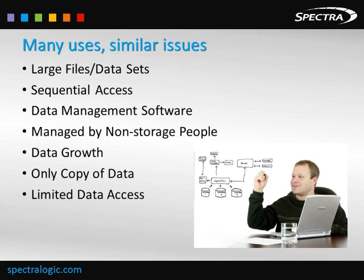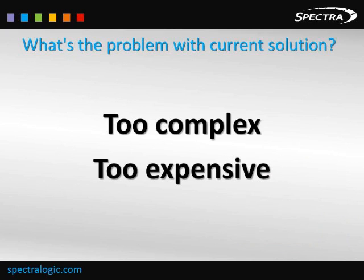One of the other things that a lot of these customers faced was significant data growth, despite the fact that they were sometimes keeping only a single copy of whatever data they had stored in their repository. And of course, they also had limited data access to some of their data simply because of the complexity of the installation and the software that was involved. Given those different issues, we were able to boil it down to something that's fairly common across storage environments, which was our solutions are too complex and they're too expensive. So how do we address that?